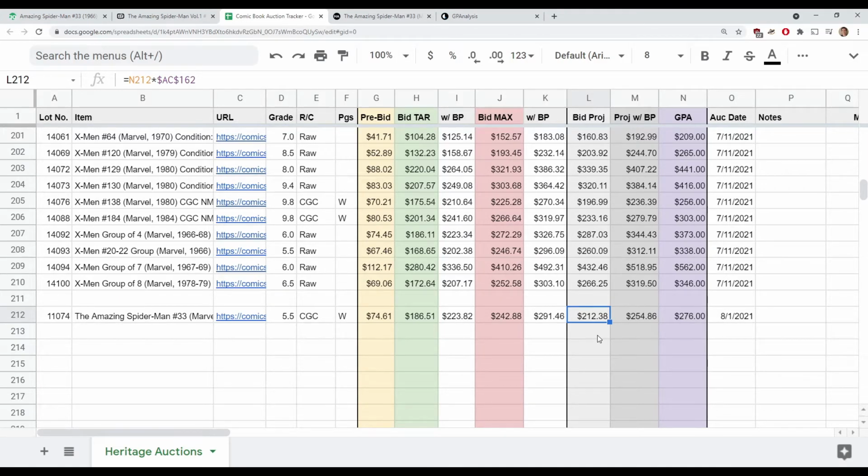Now, you have to be careful because column M is actually what you're paying to Heritage, right? So 212 on a bid means you're actually paying $254.86. However, it's still less than GPA. Again, if you're telling yourself, well, I don't think 276 was the right value, you can certainly change it to 228, but watch what happens when the book sells for over 200. So I'm telling you, these bidders are savvy. They know what's going on.